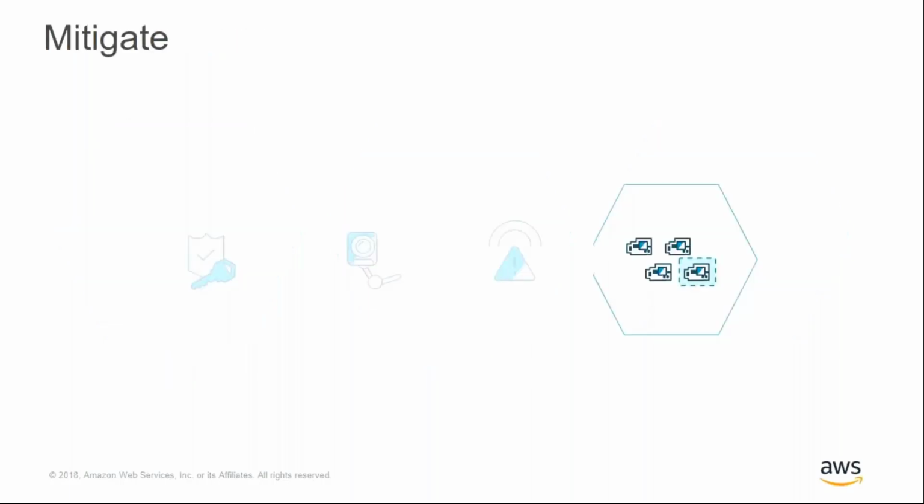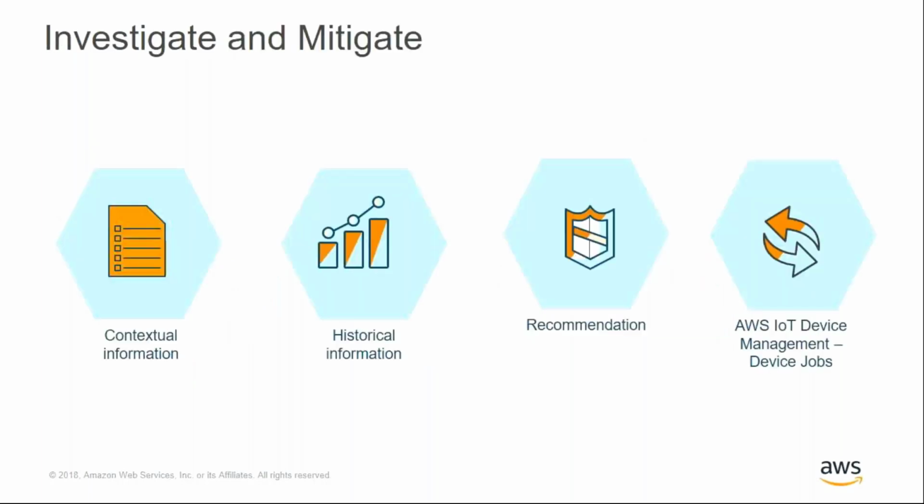The final feature we will discuss is Mitigate. AWS IoT Device Defender provides contextual information, historical information, and recommendations that will help our customers investigate the possible issues. For example, if the audit violation is about devices sharing X.509 certificates, customers will get the certificate ID, device ID, as well as recommendation on the necessary steps required to fix the issue. For Detect, customers will be able to view the times the device has violated the defined behavior, as well as if and when the device has moved out of violation and into compliance with the defined behavior. The default time period that the customers' Detect metric data is available for is 2 weeks.